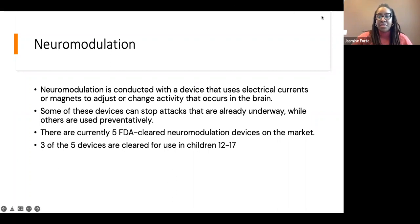If you've never heard of neuromodulation for migraine, neuromodulation is essentially conducted with some sort of device, and it's either going to use electrical currents or magnets to adjust or change the activity that's going on in the brain, specifically around how migraine works. Some of these devices will stop an attack. Those are like our rescue medicines, essentially. Others will be used more as a preventive, to prevent future attacks.